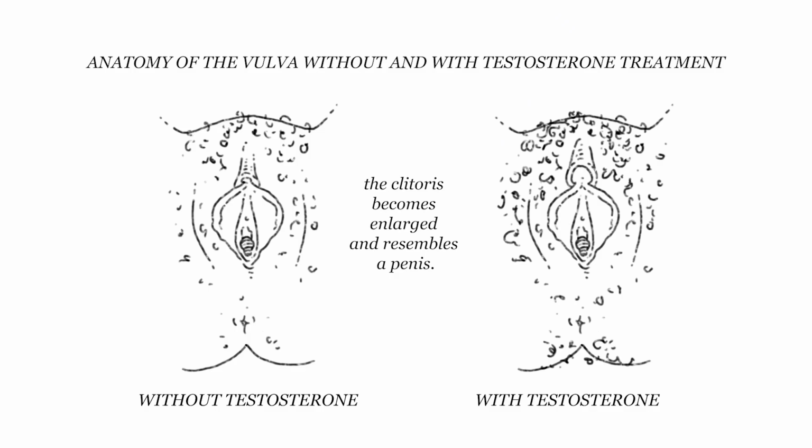Metoidioplasty is a type of gender affirming surgery for people assigned female at birth, where the surgeons will take the original anatomy of the patient to create a penis. There are multiple variations of this, but a full metoidioplasty happens in 3 stages usually.